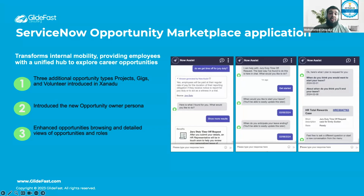The opportunity owner persona is the leader or sort of like the host of the opportunity, and the owner can create and publish opportunities to the marketplace for employees to view and apply to. Additionally, the opportunity owners can also manage and view status updates of their opportunities from the Opportunities You Own dashboard, which is available with Xanadu. Owners can also use the details page to review and select applicants, and applicants are really employees who have applied for an opportunity.